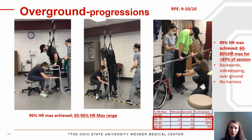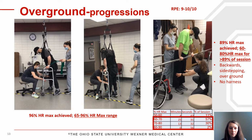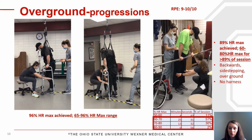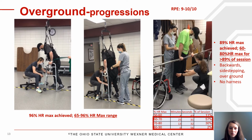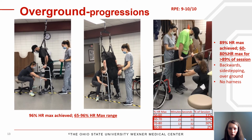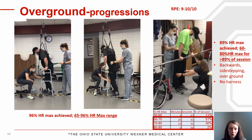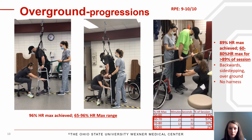Here were some of the progressions for overground training that we did. You can see resisted walking, old man speed, to, again, focus on keeping that intensity up. And we also did backwards as well, which was really, really challenging for him. And he achieved 96% of his heart rate max with these progressions.